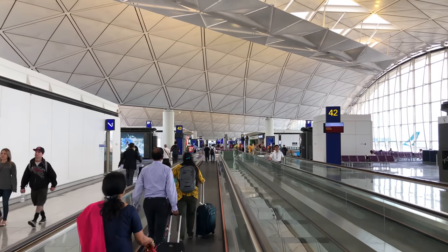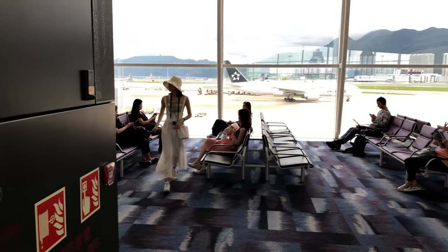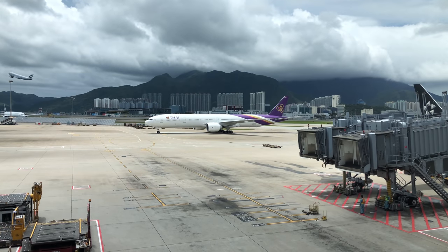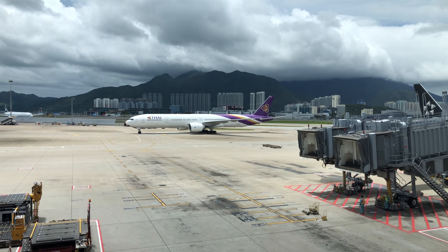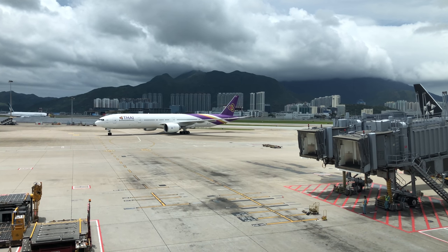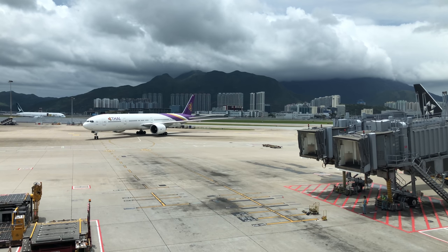We do not have lounge access today, so I'm just wandering around the terminal, charging my phone and watching that United 777 departing for Chicago. Our flight to Bangkok has just arrived from Bangkok as TG600. It's a 6-year-old Boeing 777-300ER, HS-TKL.